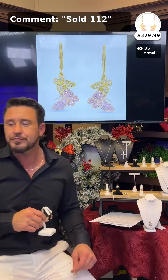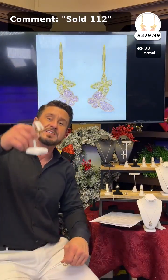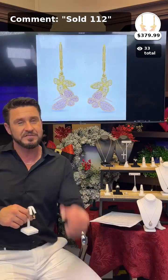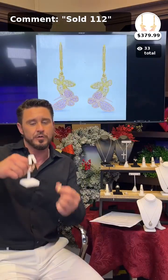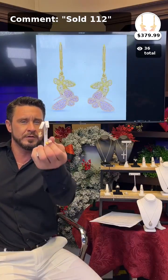3 of them, and you get them for $57. $57 gets them home. $57 gets this home. $114. You got to get them both. They belong together. 111, 112.